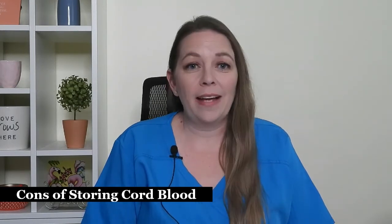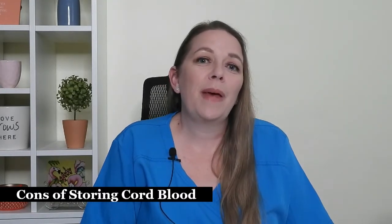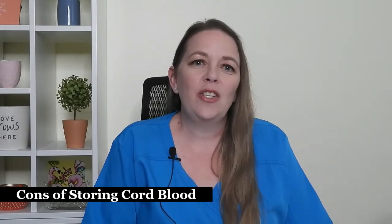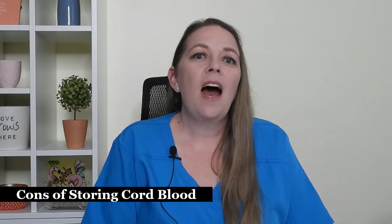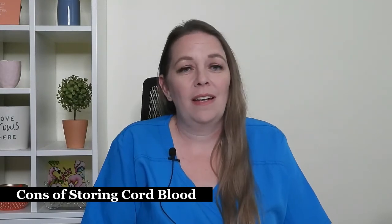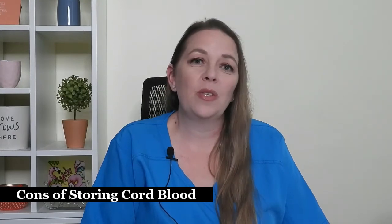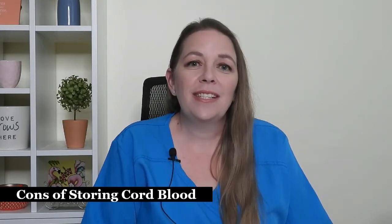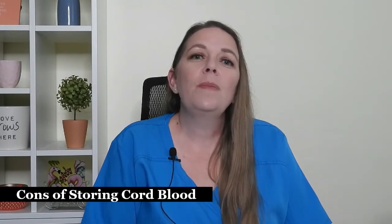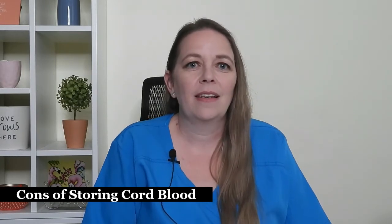This brings us to our next con of storing cord blood. For all the money you may spend to store your baby's cord blood, your baby may never need to use the cord blood. Not needing to use your baby's cord blood is the outcome we all want. However, that still leaves an expensive bill for an unused resource. Everyone's budget is different, so evaluating this cost is important. You should be reviewing the short-term financial impacts as well as the long-term impacts.